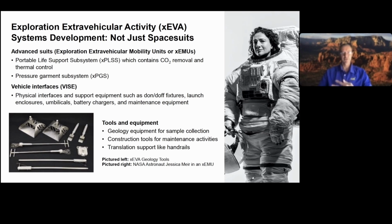It's important to note that the contract includes both the suits themselves, as well as the interfaces to the vehicles and all the support equipment, and most importantly to this forum, the geology equipment for sample collection and the sample containers and the things that we're going to use on the surface of the moon. Next chart, please.